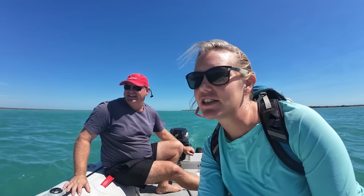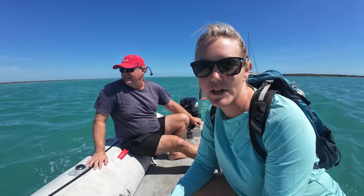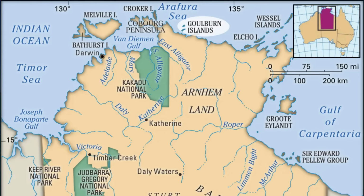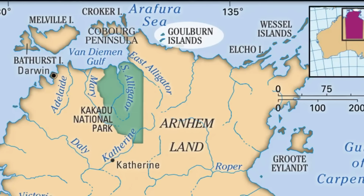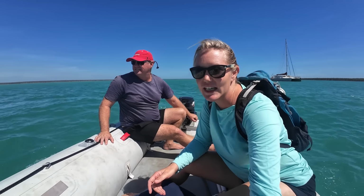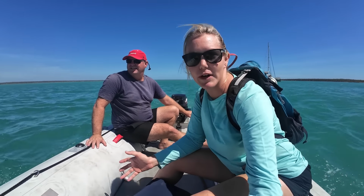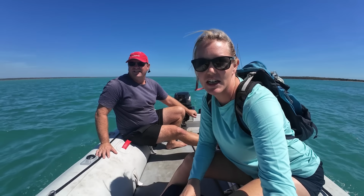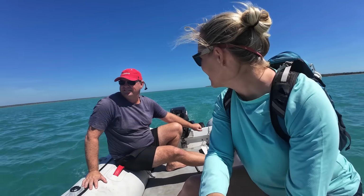It's really neat. We're so remote, but you're not really remote. There's all these communities up here in the Wessels dotted all over the place. So we are remote in the sense of no big cities around, not many people, but there are communities, which is so cool. So we're headed ashore now, and we're gonna check out the beach. How do you feel? You excited? Yeah, good. Yeah, it's nice. Nice sandy beach. Go for a walk, stretch the legs.